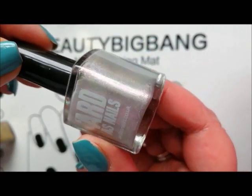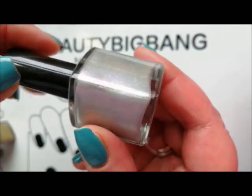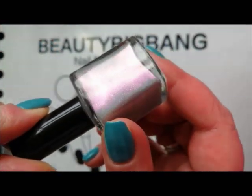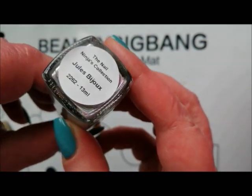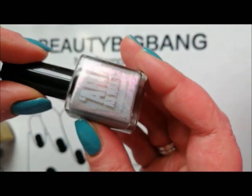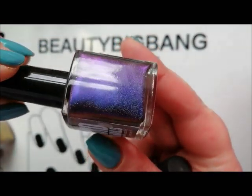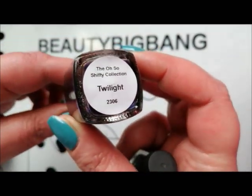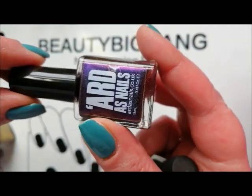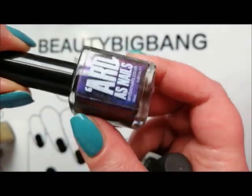So this is the new style bottle of Jules Bijou, and actually you can see the pink in there for a change. It's a beautiful gold holographic with a fantastic pink flash in there. So that is Jules Bijou from the Nail Ninjas collection, which I showed you earlier, but this is the new style bottle. Definitely keeping this one. I'm also going to keep this one, which is Twilight. It wasn't Starlight, it was Twilight from the Oh So Shifty collection in the new style bottle. So that will be added to the collection with the old style bottles, but at least I've got the full collection of the Oh So Shifties.